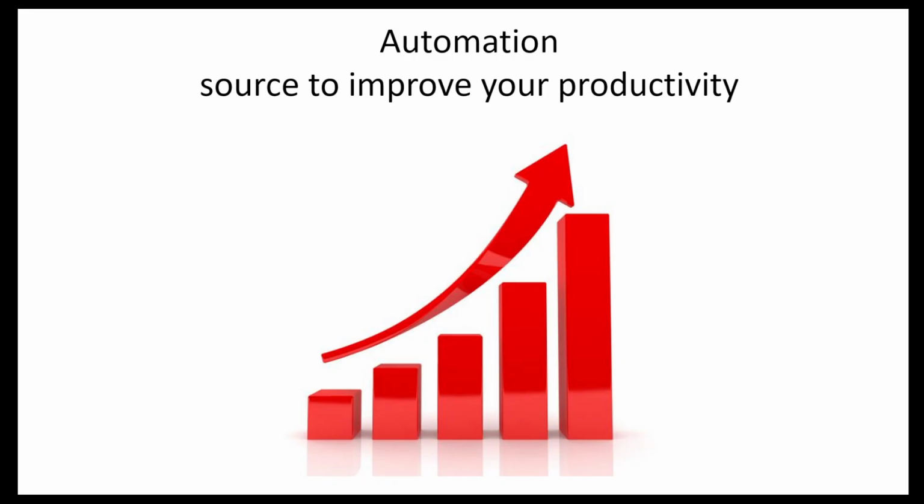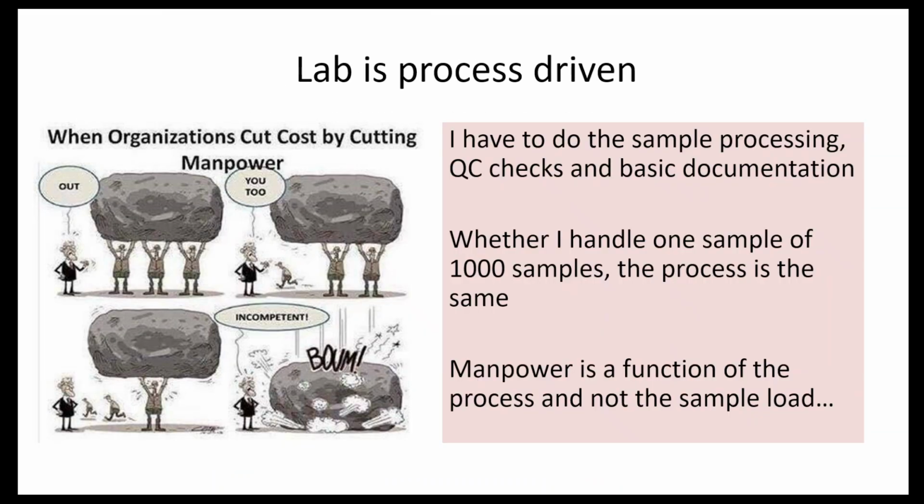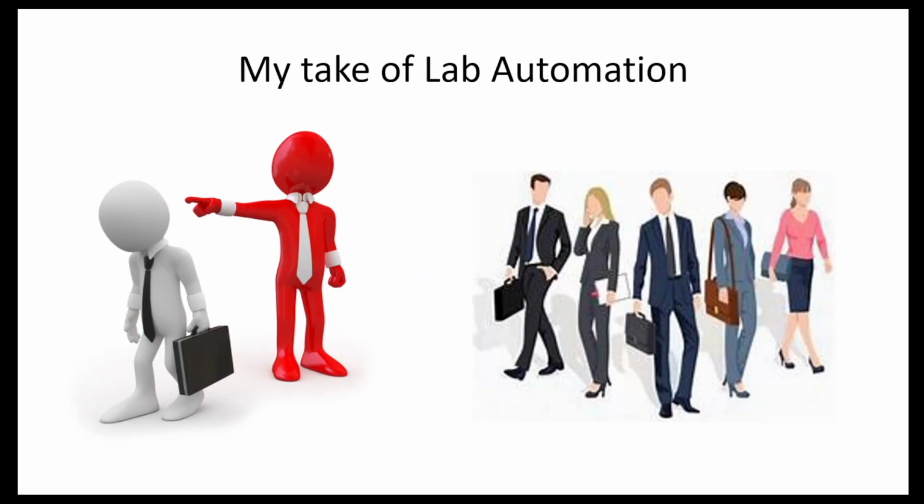Automation should be viewed as a source to improve your productivity. Now that is something which we need to understand. Automation is not a source for cost cutting. See, in the lab, I have some basic processes, from sample processing, centrifugation, assigning of the analyzer, generation of the results, doing dilution and releasing, which require some manpower. Whether I handle one sample or whether I handle 1,000 samples, the documentation and the processes don't change. Manpower is a function of the processes and not the sample load. This is something that we all need to understand very clearly.